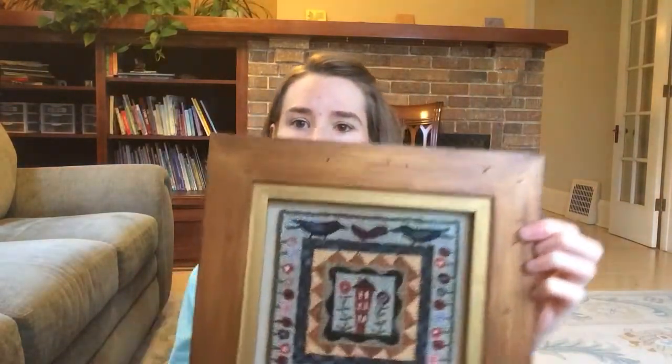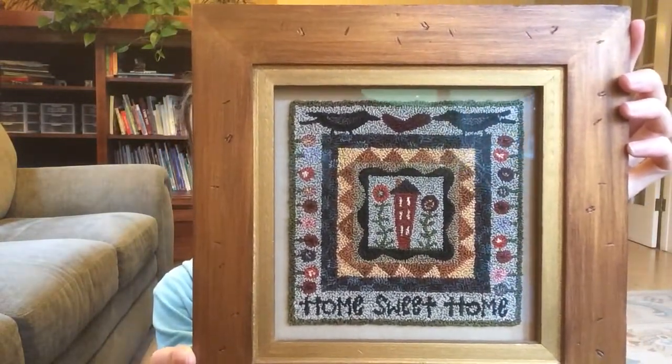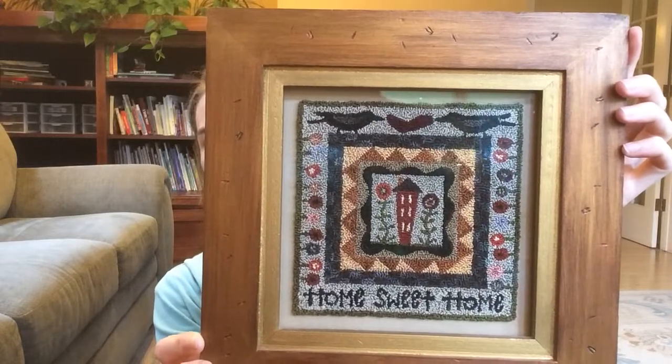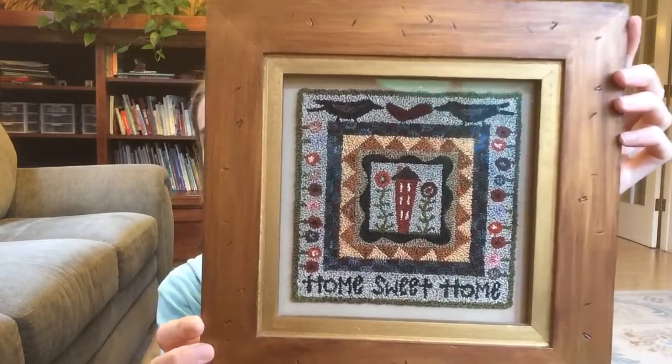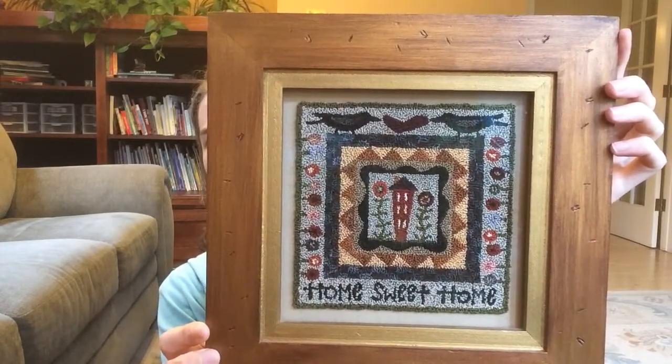The other one I have is hanging in our entryway. This is Home Sweet Home, also from Threads That Bind. Again, another neat house, flowers. I love that this is reminiscent of a patchwork quilt too. I'm also a quilter, and I love that geometric border going around the house. So that's some punch needle. It's really easy, and it looks really fancy when you finish it. I think it just has a really nice look to it. If you haven't tried it, I would encourage you to. Maybe I'll talk about it some more in a future video.